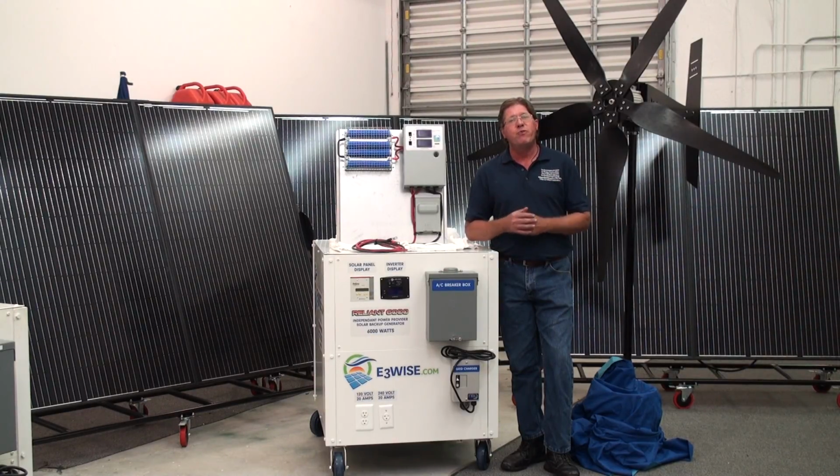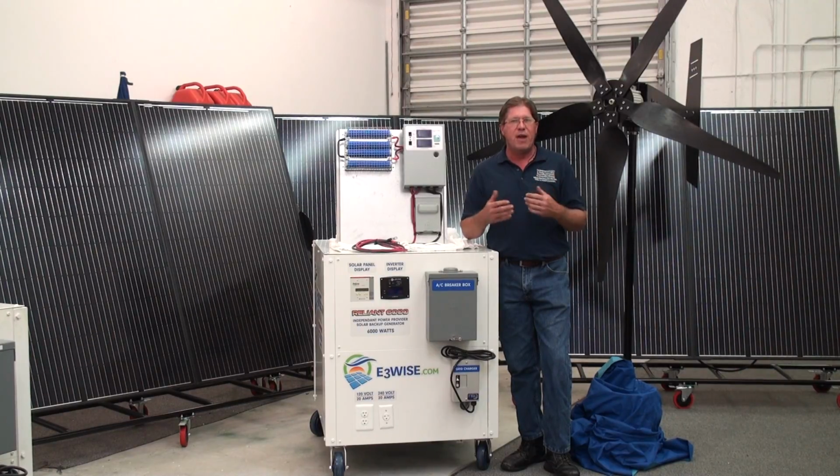Now, what we did from the very beginning was we engineered our systems so that we could do hybrid systems that would have both wind and solar. The reason that's really nice is because with the wind turbine, you're able to produce electricity at night, meaning that you're able to have more power.